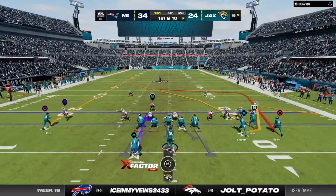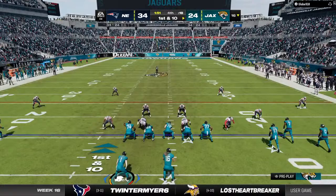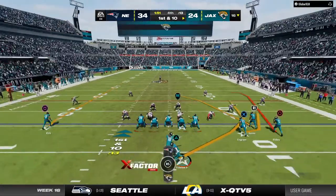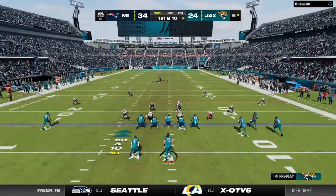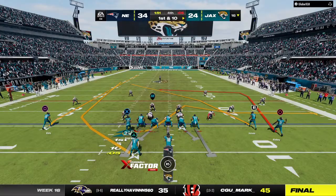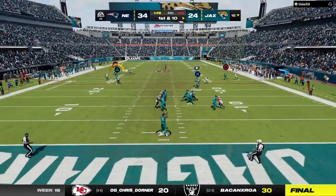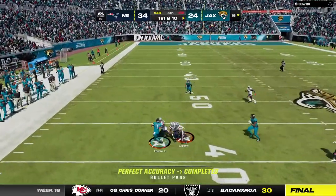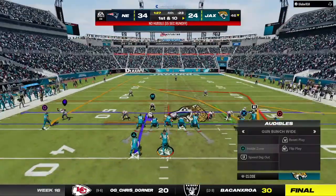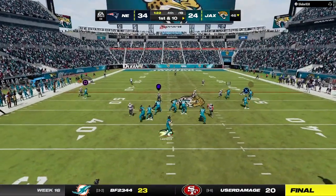This is 1st and 10. Here we go. Back to throw. Lawrence. Looking left side, and it's complete. And they work this well upfield across the 45. All 3 timeouts remain, but they've got to score quick. It's 1st and 10.